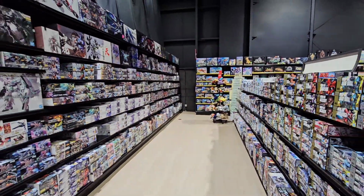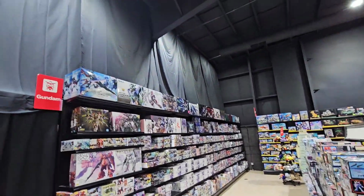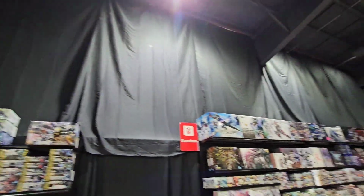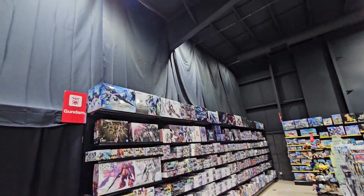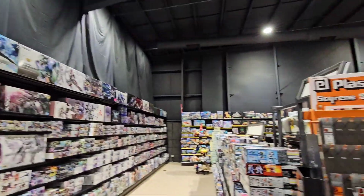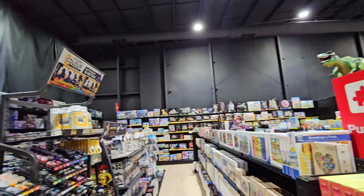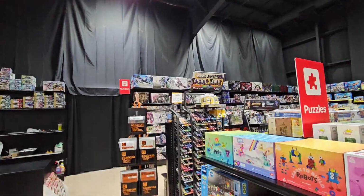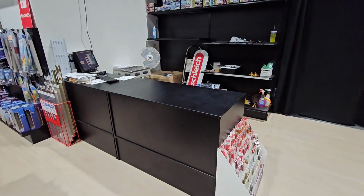And then also new from the last video I made is we now have our big partition wall up there. So before you could kind of see our back room, and it didn't look very good. So now we got that up there, and it matches the drapes, or however you say that. So yep, there you go. So that's new. Our check-in area turned out pretty good, and this is pretty nice over here.